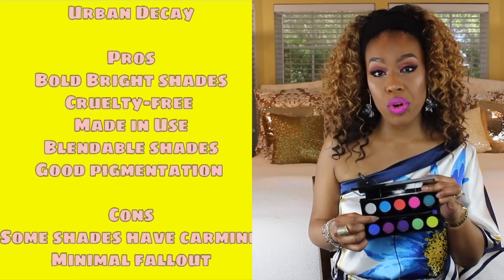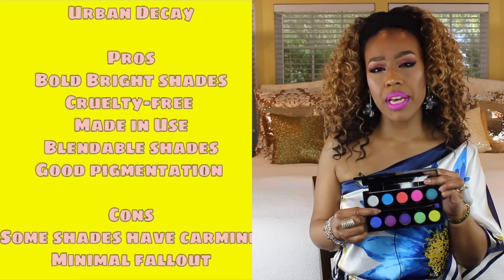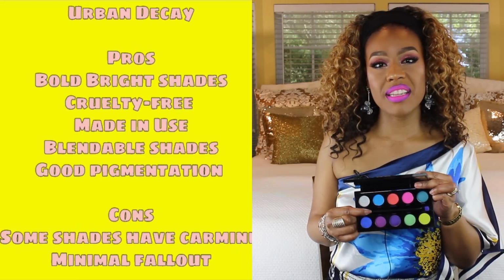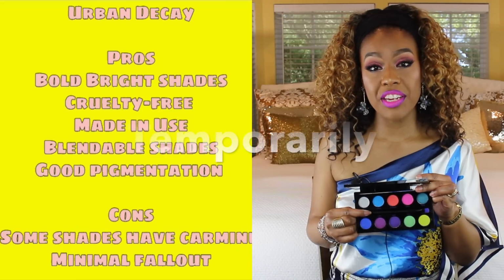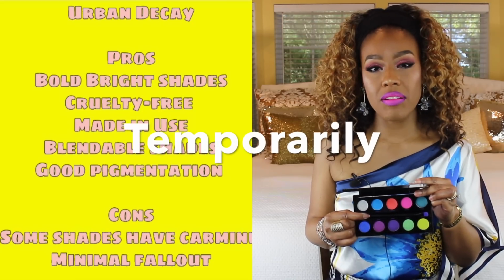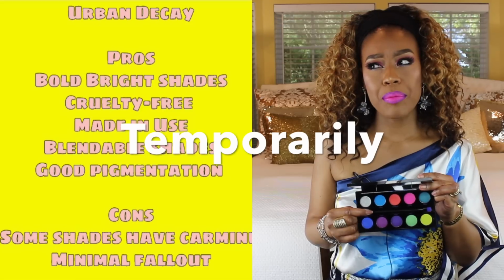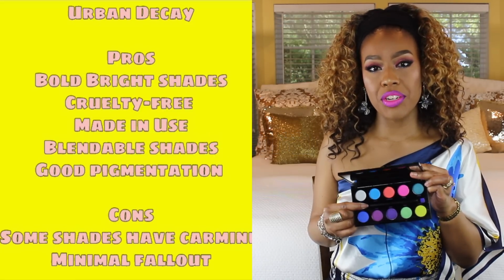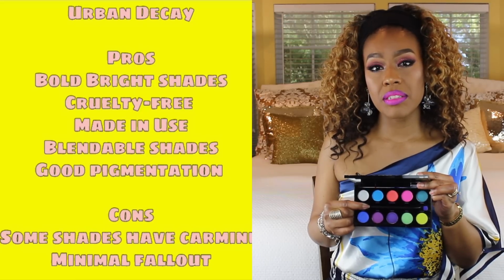But there is a warning on the red and purple type of shades. They have to put that warning out there because for some people it can stain your eyes, but I've watched I don't know how many videos and I really haven't come across one person that said it stains their eyes. But you need to be careful if you do decide to get this one.